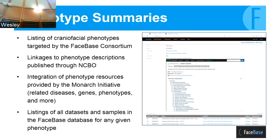So this is our first example of where we're bringing real value proposition to FaceBase by integrating with external sources to enrich the data that you produce. So here we'll see we're looking at a small maxilla for some mouse data. And on the bottom here you can see the data sets have this particular anatomical name. And then what we've done is we've linked in all the phenotype we have associated with that through Monarch.